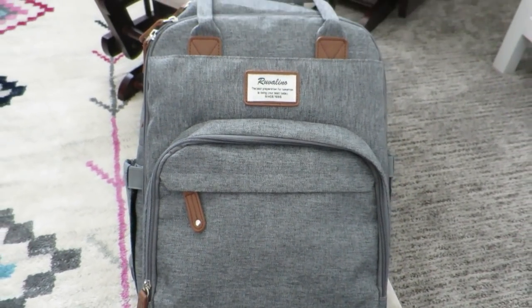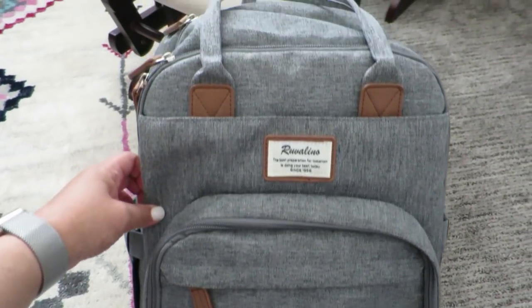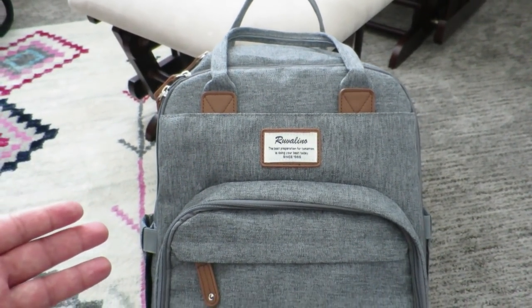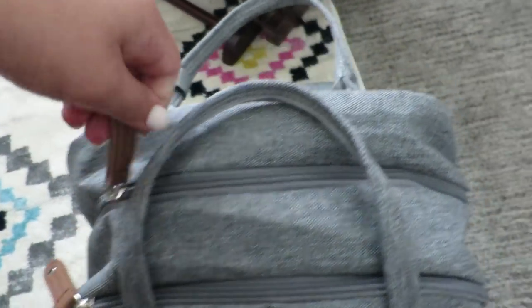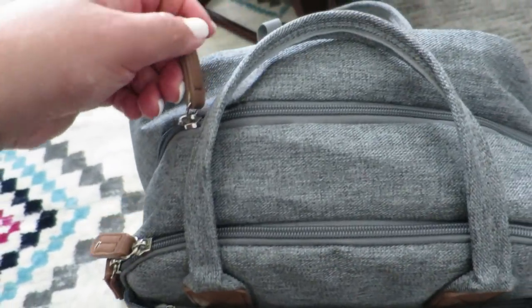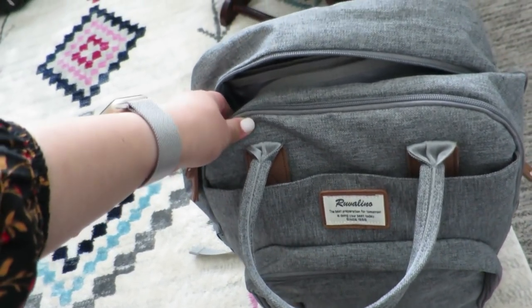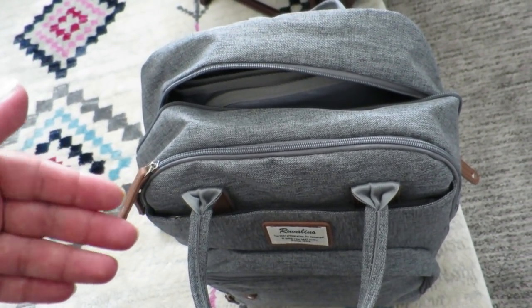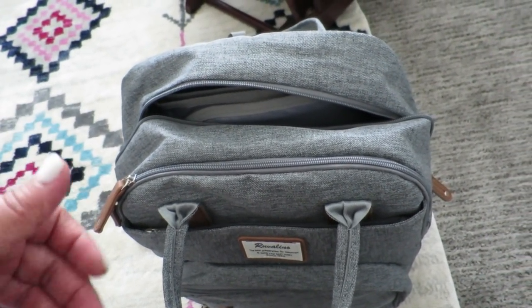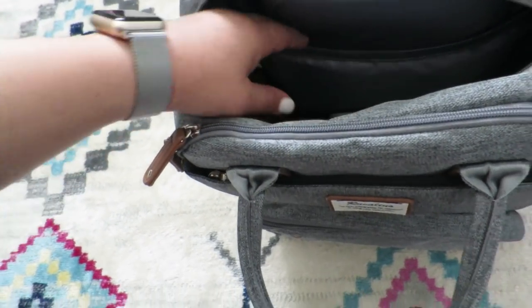I'm going to pack my baby's little diaper bag. So this is the diaper bag I have. I just got it from Amazon. We just typed in highest rated diaper bag and this is what came up. And so we got it. I put some things in here already. I'm not taking this to the hospital. I'm just packing baby stuff in my own hospital bag because I'm not bringing a ton. So go watch that video if you haven't already. But here's what I have in here so far.